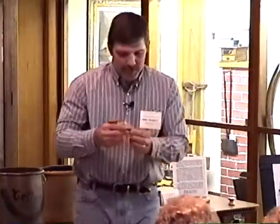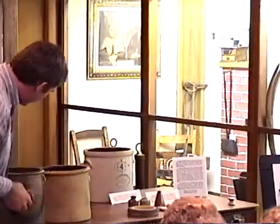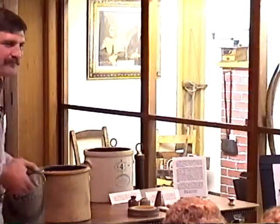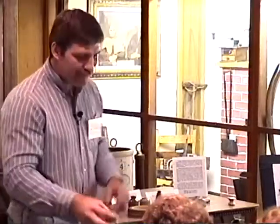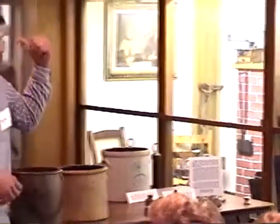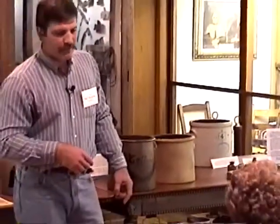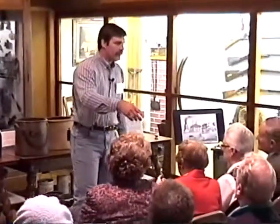This particular one here, you can see the groove where it was probably placed right on the rim of a crock. And we'll pass a couple of these around, and they have been fired, so it was a one-time deal. All these stacks of stoneware and all the wads were knocked off and thrown out back in the shard pile. These were excavated from an 1860s stoneware dump.